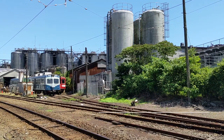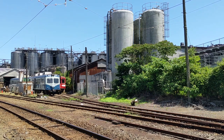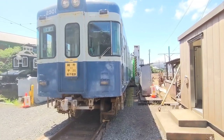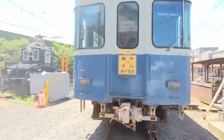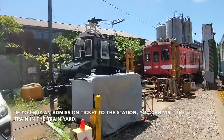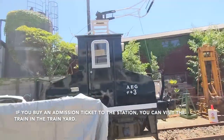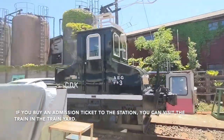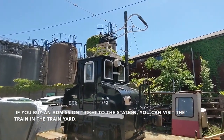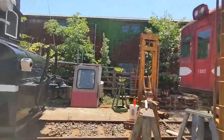A factory that produces soy sauce is located next to Nakanocho Station. In the past, soy sauce was delivered from here to all over Japan by freight train. The premises smell very good of soy sauce. If you buy an admission ticket at the counter, you can visit the inside of the garage. Visitors can see trains that were operated by Choshi Dentetsu in the past, as well as a small German-made electric locomotive that used to pull freight trains carrying soy sauce.